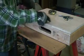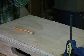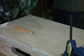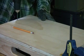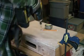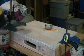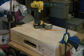With the sides all done, now I'm going to go around and put a few screws in the top to hold it so I can go over to the next step. But here's my handle. So I'm just drilling these out, then I'll come back and countersink them. So let's countersink these real quick. Smooth! We finish that, and we'll go to the next step.